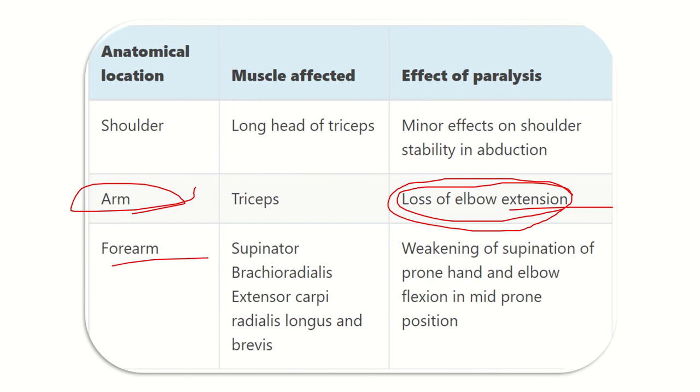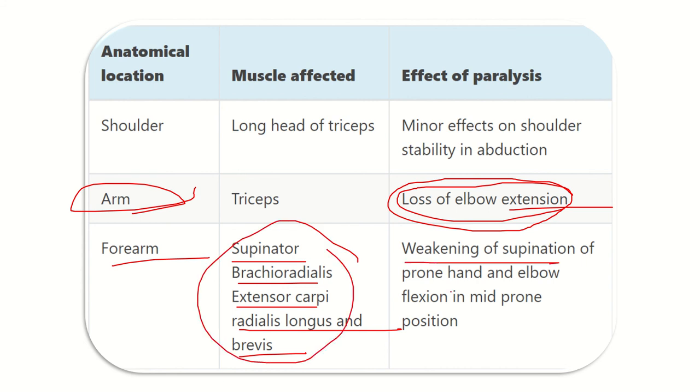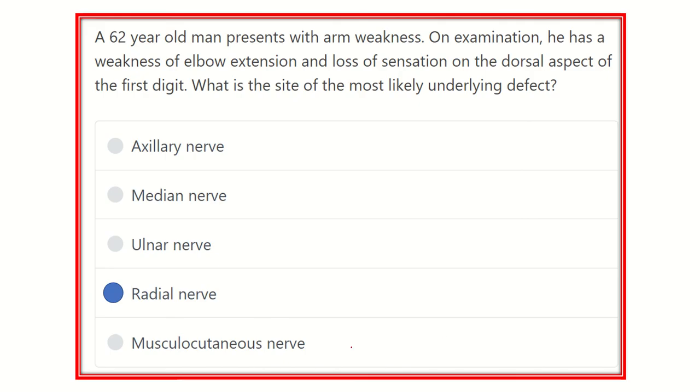And here we can see in the forearm, it supplies the supinator, brachioradialis, and extensor carpi radialis longus and brevis. If paralysis occurs here, there is weakening of supination and of the prone hand, and of elbow flexion in the mid-prone position. So our final answer is radial nerve, because the radial nerve causes elbow extension, and it also gives innervation to the dorsal aspect of the first digit. So our answer is radial nerve.